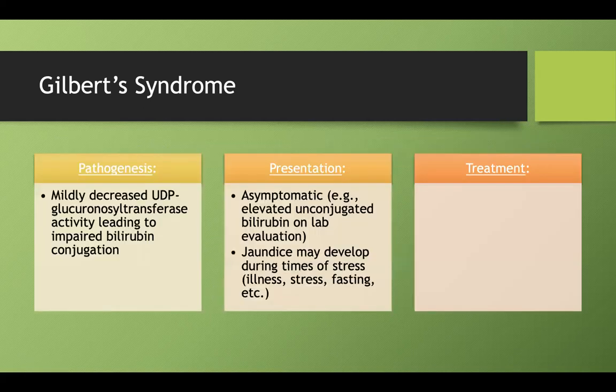And this usually doesn't happen all the time. It's more often you'll notice it during times of stress. So if somebody's stressed, like they're sick or they're studying for a big exam or they're fasting, what's going to happen is that you're going to get more of a buildup of that unconjugated bilirubin, and it might present clinically with some signs like jaundice because of that bilirubin buildup. Fortunately, this is a benign condition, so you just have to reassure them and let them know about the condition moving forward.